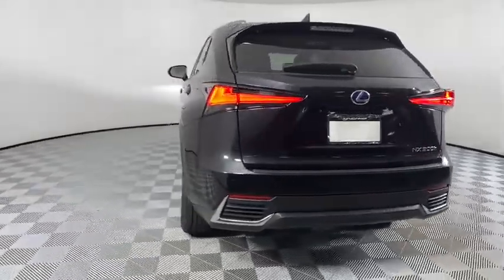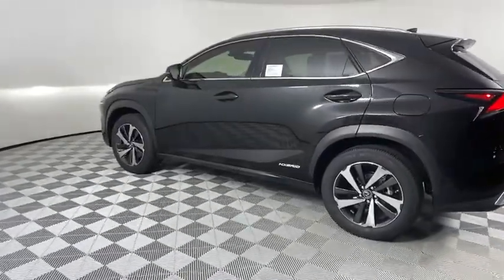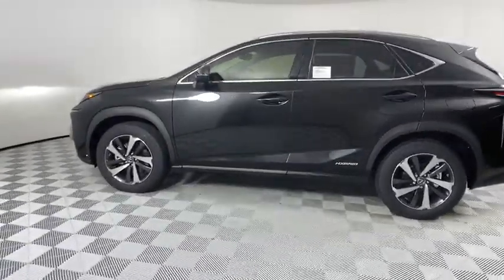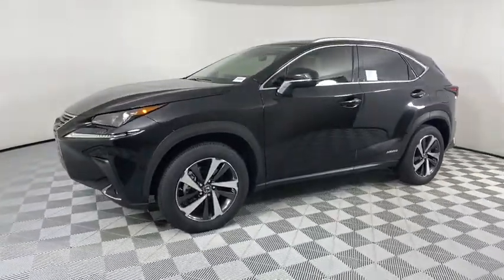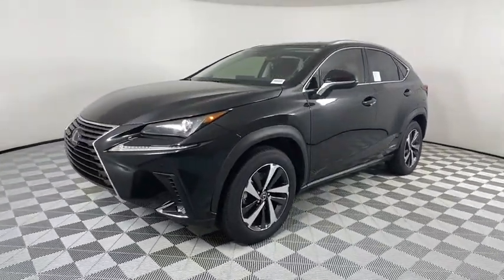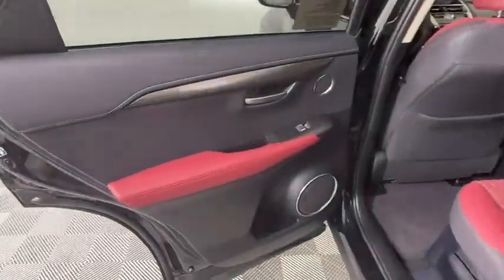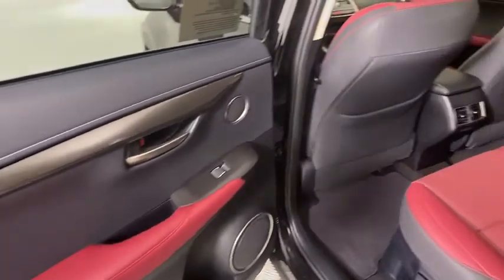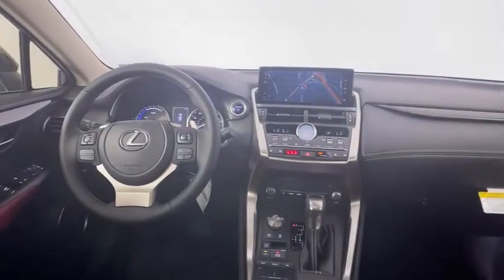Here are some of this vehicle's great options. Backup camera, all-wheel drive, anti-lock braking system, steering wheel audio controls, power passenger seat, lane departure warning, keyless entry, traction control, stability control, remote engine start, Bluetooth, leather-wrapped steering wheel, adjustable steering wheel, power steering, keyless start, aluminum wheels, four-wheel disc brakes, floor mats, cruise control.